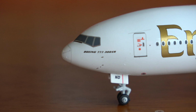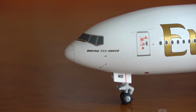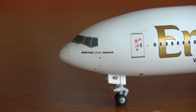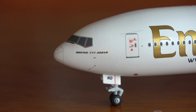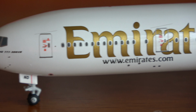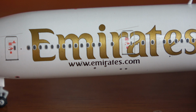Another airline I would really like to fly, and I should be able to once my ID90 flight benefits become active, is Emirates. And this is one of their aircraft right here. This is the Emirates Boeing 777-300ER. This is the flaps down variant, super nice version by Gemini Jets. The cockpit windows are correctly leveled on this model, which is great to see. It says Boeing 777-300ER there. We got a registration on the gear door, L1 door, the giant gold Emirates titles, which look really nice, and their website, www.emirates.com. And of course we have the L2 door.